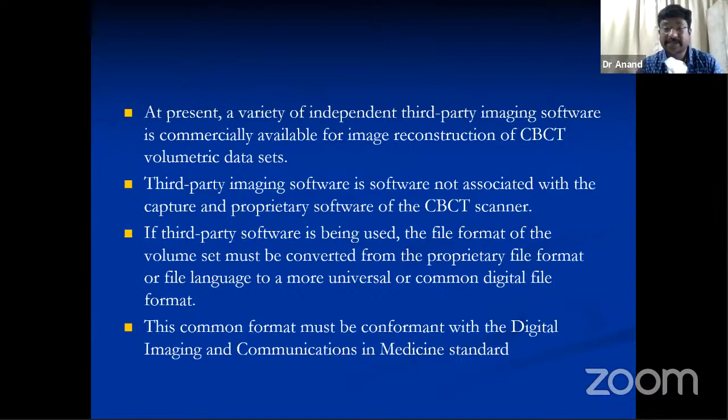If it is for a specific implant software, there is one called ConeDiagnostic, Nobel Clinician for Nobel Biocare implants, and Simplant software for multiple ranges of implants. So these are the softwares that are available in the market.